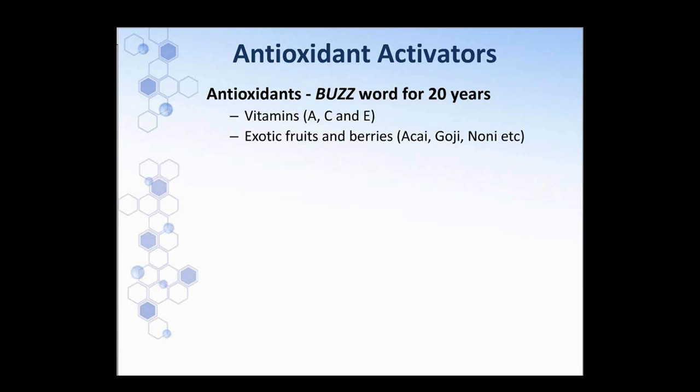And let's just use an example. A blueberry is a wonderful fruit. It has a great antioxidant, but blueberries are not native to your body. Your body does not contain blueberries. You don't have a blueberry deficiency if you're not eating blueberries. So a lot of focus was on these external botanical antioxidants.